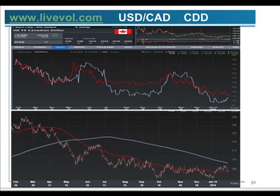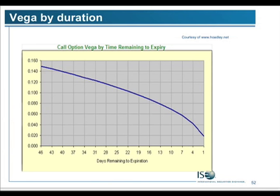So vega by duration. We see much higher vegas as we move out in time. So if I was only concerned with vega, I might buy long-dated options. The problem with short-dated options is that I'm getting more theta. So you sort of get my point. You've got to understand that there's some risk in all the Greeks, whether it's the delta, the gamma, the theta, the vega or the rho.